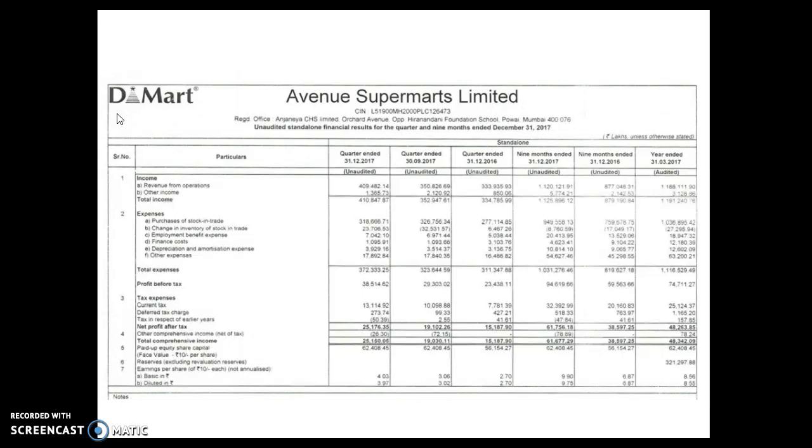Avenue Supermarket, which runs the DMart supermarket chain, on Friday posted a jump in net profit on account of an overall increase in margin mix and improved operating cost. Its net profit stood at 251.76 crores on a standalone basis for the quarter ended 31st December, compared to 151.87 crores in the corresponding quarter a year ago. DMart's total income in the quarter under review stood at 4,108.47 crores. The company has seen a 65.8% jump in net profit due to increased gross margin and improved operating cost, which is good.